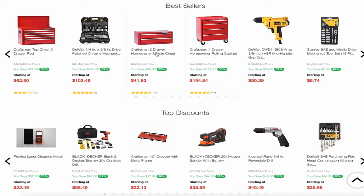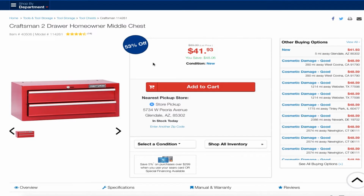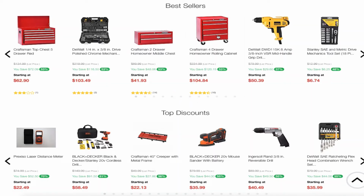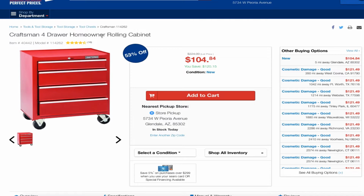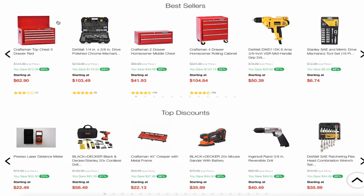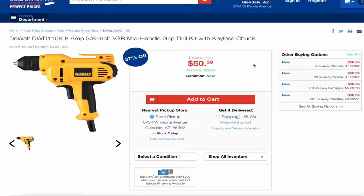Let's see. Let's go back. We got some good deals here. The ones that I liked, this one's the Craftsman 4 drawers. Well, all these are good. You got the Craftsman 2 drawer homeowner middle chest for $41.83. And then you got the Craftsman 4 drawer homeowner's rolling cart cabinet, $104.84. So this is not gonna be your top of the line Craftsman. This is gonna be your clearance or older items. I'm pretty sure it's not gonna be the newest thing out there. But these are 2 that work, and they're good brands.